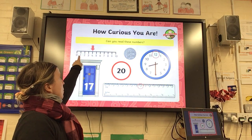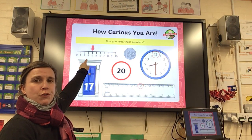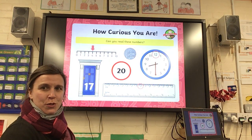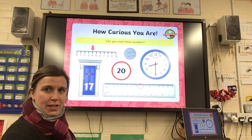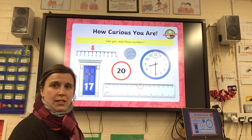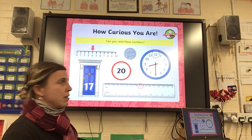So if we look at the top, we've got the number line. It's pointing at number 4. What about the number on the door? What's a 1 and a 7? That says 17. This is a road sign that tells us how fast we can drive our car, and it says 20 miles per hour.